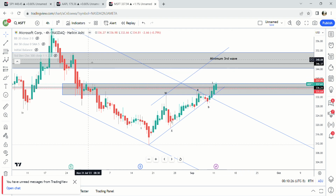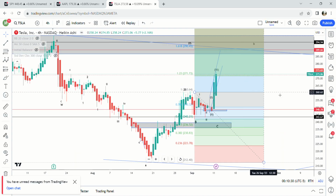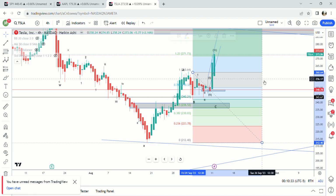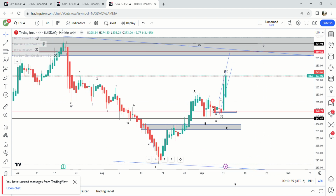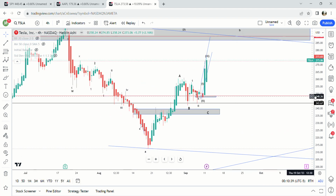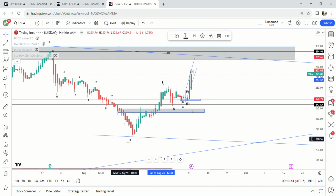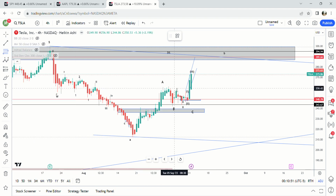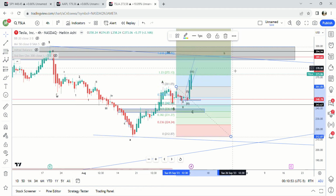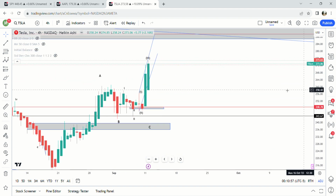And what else have we not gone over? Oh, Tesla, obviously. So Tesla, we get the move that I've been talking about. To me, this move was pretty obvious because we had a gap fill at 290. We got a corrective move here. We got some choppiness here. So I immediately am looking at the 1.61 fib at 290. And we got that huge move today.